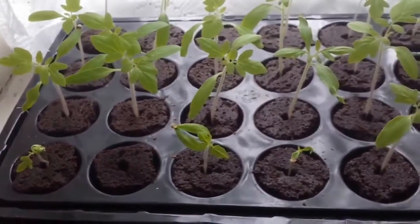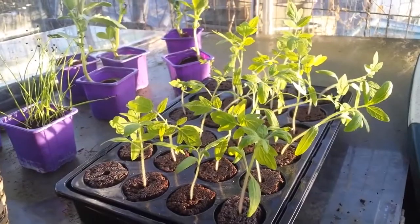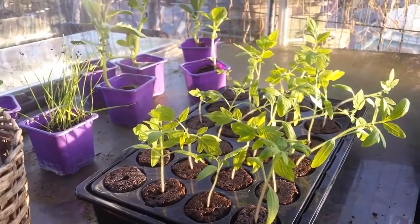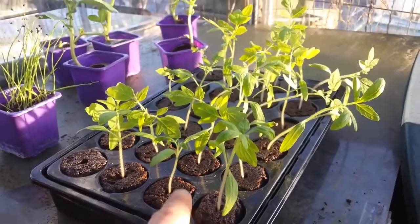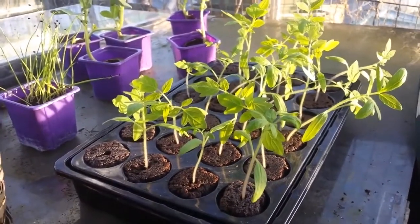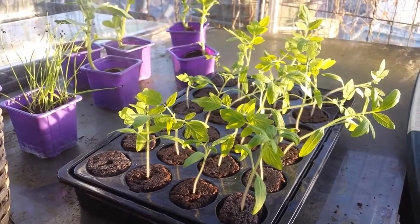The rest of it. Today is the 24th of March 2017. It's Friday, and now I'm going to pot this hydroponic experiment tomatoes, hoping that they will not be damaged by the cold and frost. We will see how it will go.